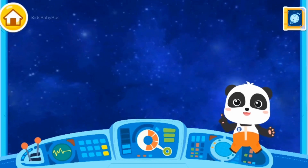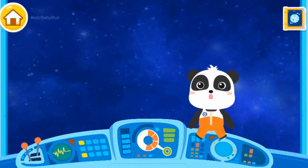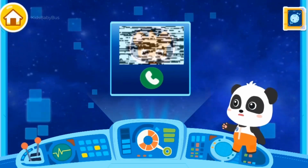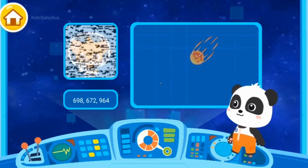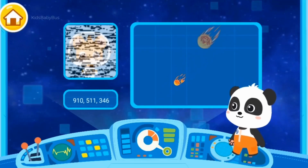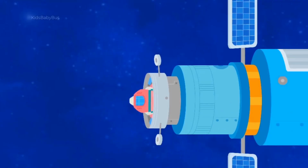In the space station, the astronauts are able to take off the heavy spacesuits. Huh? There's a communication signal from an unknown source. Let's check it out. My spacecraft ran into a meteorite cluster and cannot move now. Please help me. Someone is in danger. Let's go for the rescue.